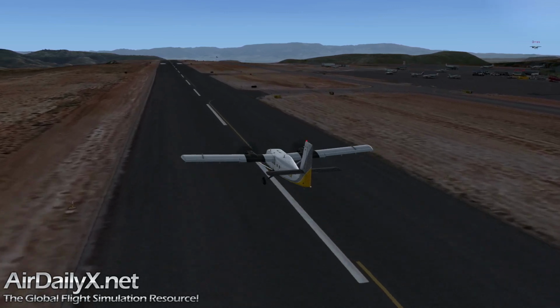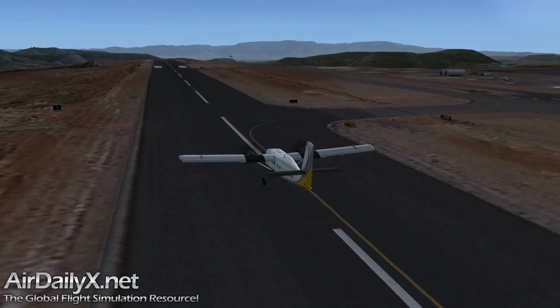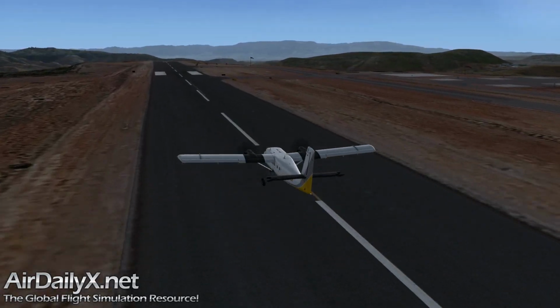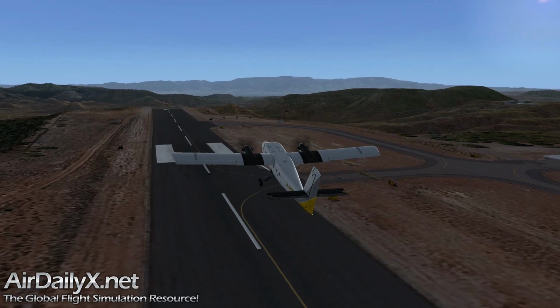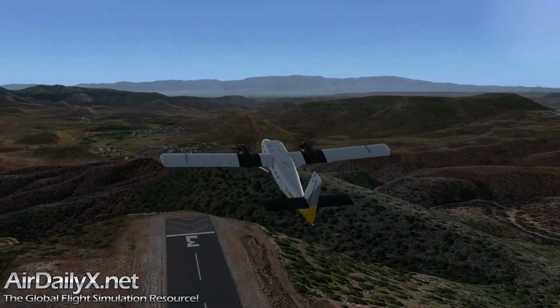Does anybody have the Flight Simware Conquest? I don't. I've actually never tried any of their products before. I got the airplane. I'm trying to figure out where the download, the update page is.